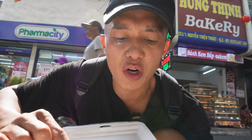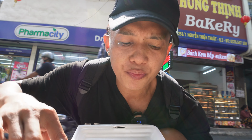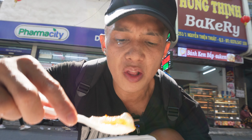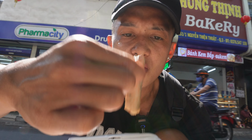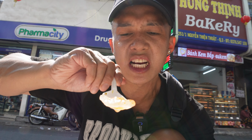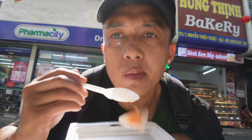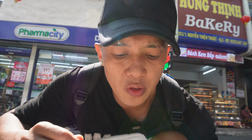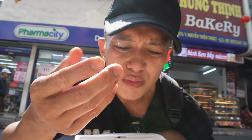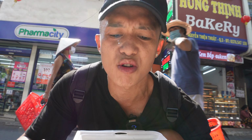And we got a nice piece of bánh bột lọc right here. You get two bánh bèo, two bánh bột lọc, one chả, which is pretty big. It's gelatinous, it's like jelly, and I think there's one piece of shrimp inside. That's some good bánh bột lọc. It just slides right down your throat. Yum yum, what a great way to start.